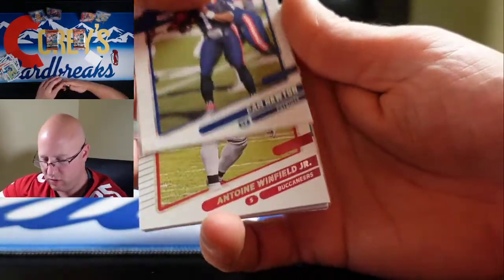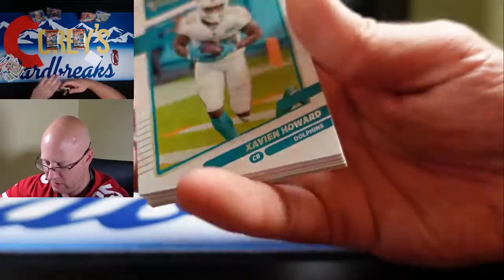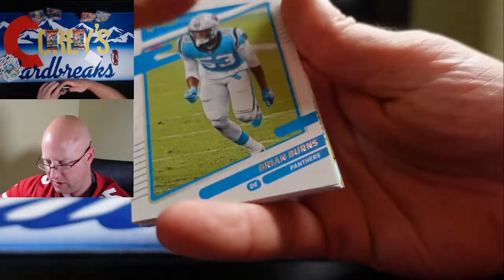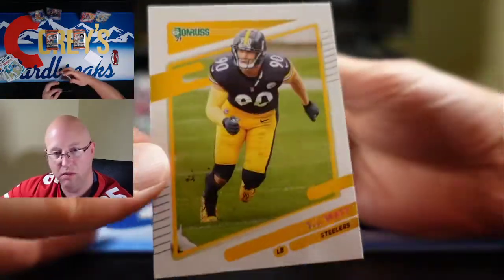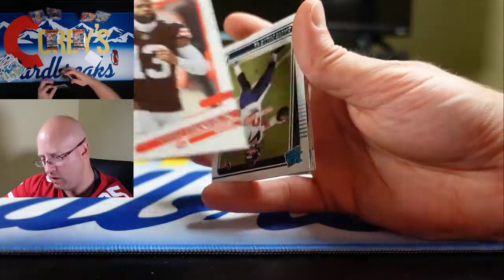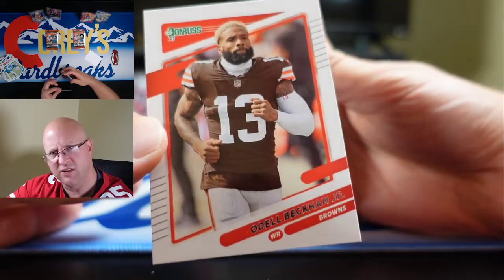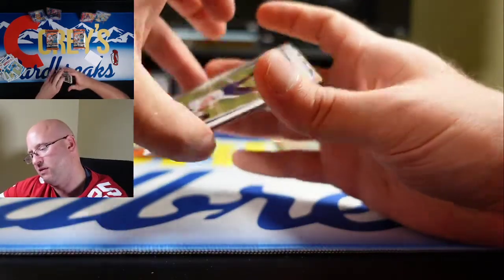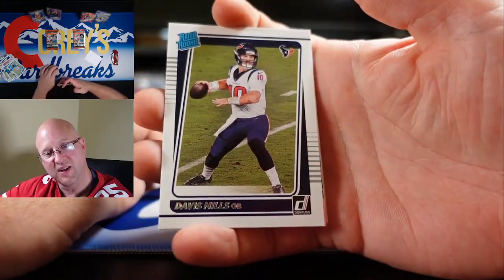We got Cam Newton and Antoine Winfield Jr. Xavien Howard, Brian Burns, we got a TJ Watt, and an Odell Beckham Jr. You think he's gonna have a good year, bounce back year, stay healthy? I hope so, because I'm actually really rooting for the Browns to do something crazy this year.